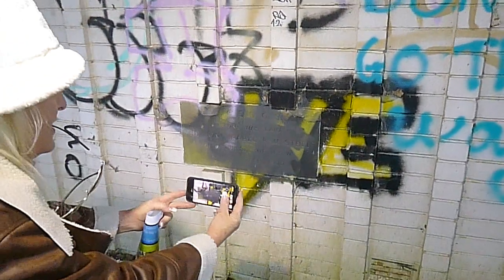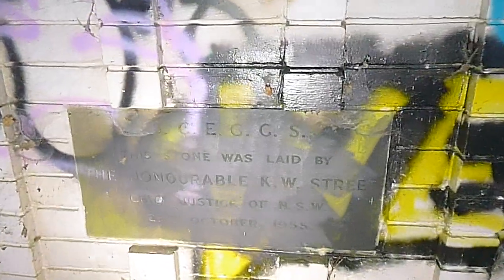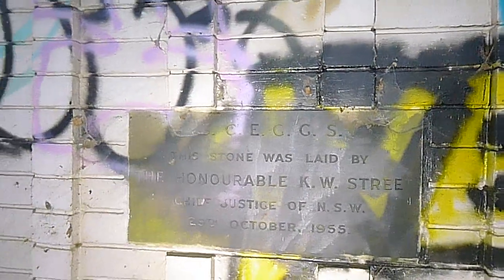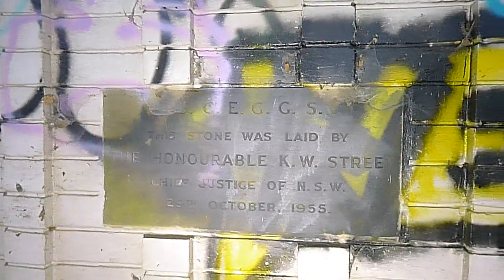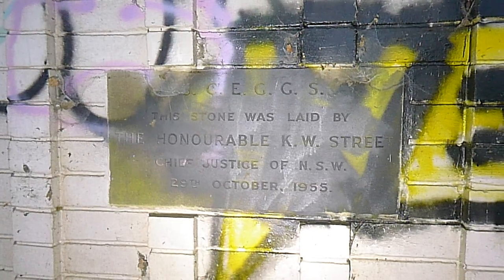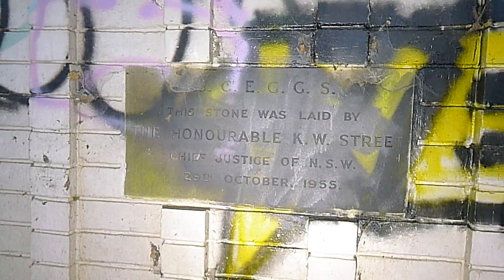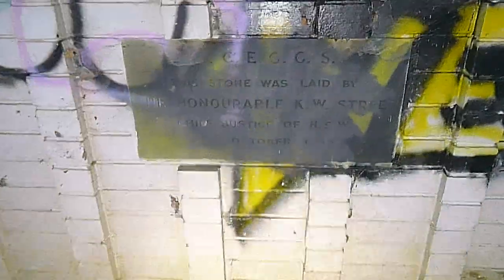How's that? That's not centred. You do it. Yeah, I will in a second. Hang on. Let me just read it first. Skeggs. This stone was laid by the Honourable K.W. Street, Chief Justice of New South Wales, 29th of October, 1955. So this is 6 years before the shooting, which means Ostomy would have still been here. Interesting.